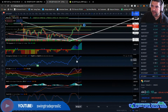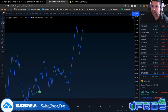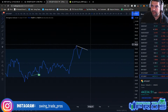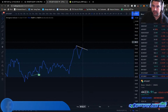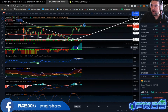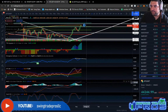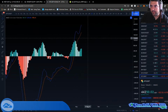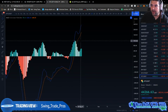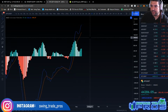Let's go to the oscillators. Yes, we are showing a bit of divergence, right? Lots of people ask me this. We are showing a bit of bearish divergence. That is definitely present on the chart. You can see that. Okay, but we are in an uptrend, and our MACD is bullish, right? Our MACD is bullish. Yes, we have not broken these levels in terms of momentum just yet.